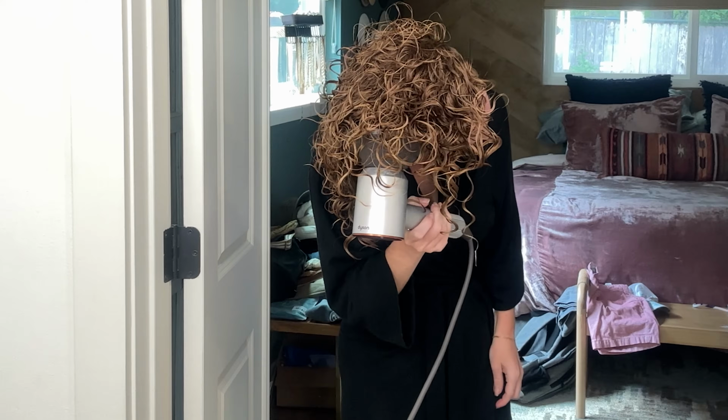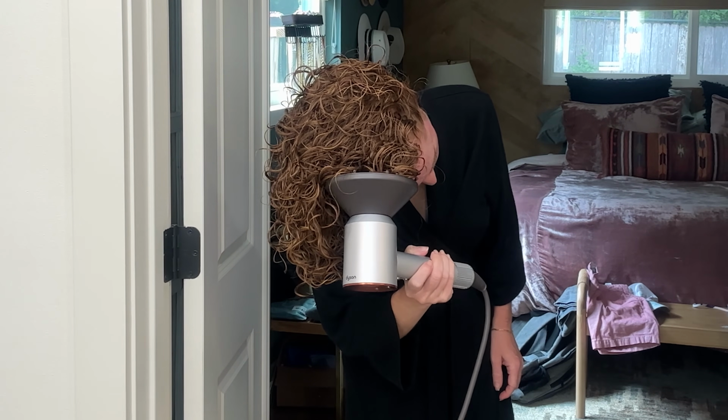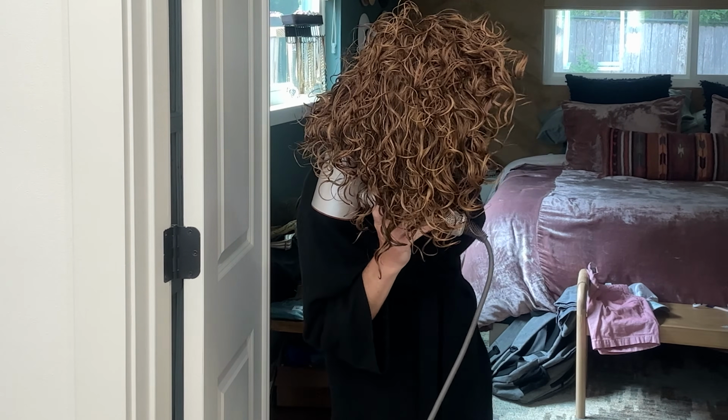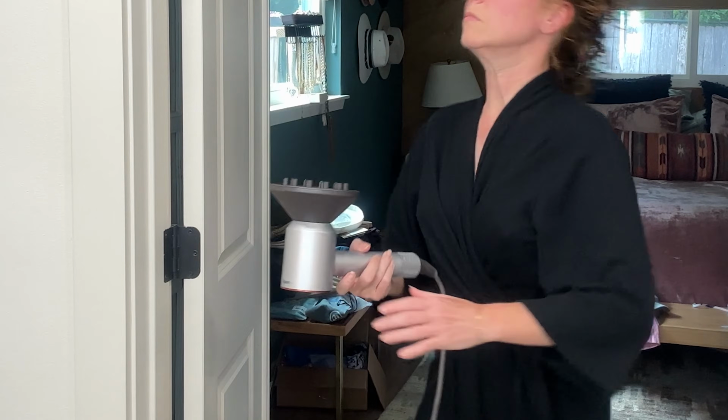I felt like speeding this up made things a little confusing and wanted to clarify. Less movement is best. And side to side, upside down, every single angle you can think of is the angle you want to come at it with your diffuser.